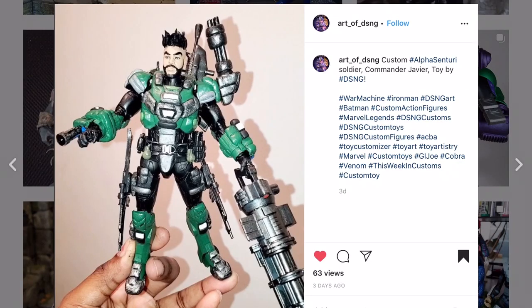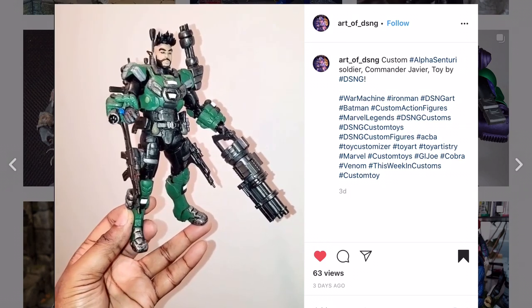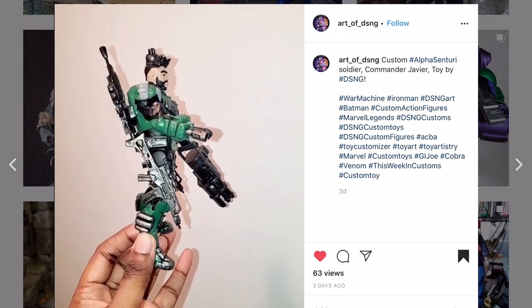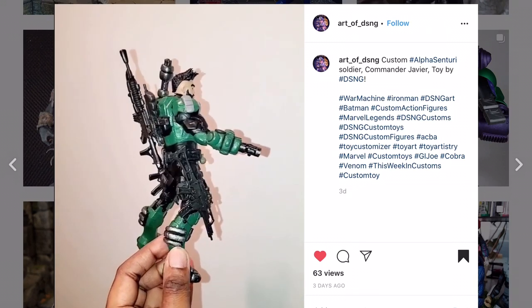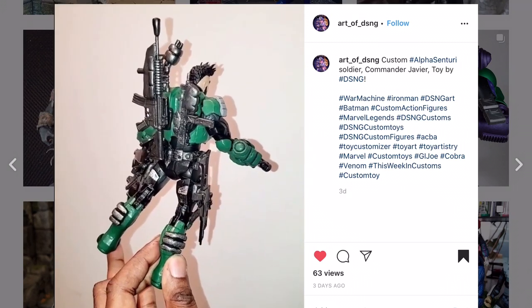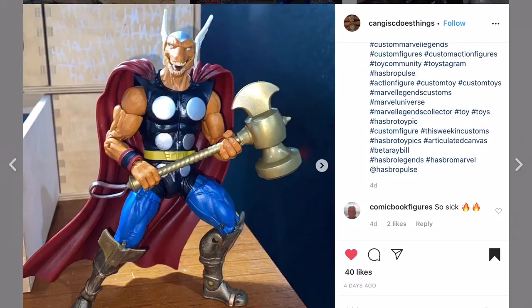Art of Design with his version of an Alpha Centauri soldier that he's calling Commander Javier. You may know this character. It may be just his own creation, but I thought it was a pretty cool look. I like it. Maybe you need somebody for him to command too. So I'm assuming that you're going to be making his army. Kanji SC does things. Do I have a winner?